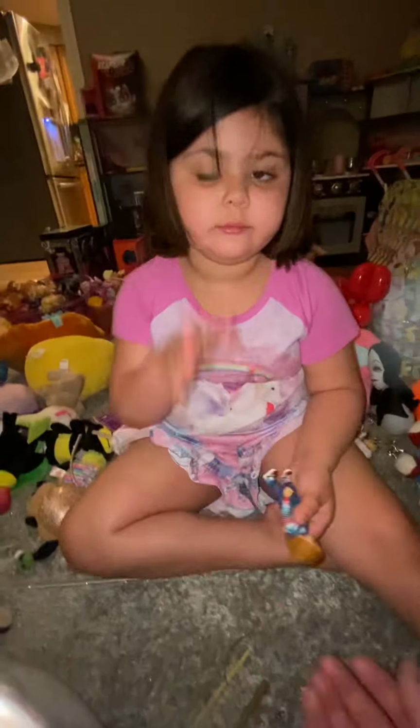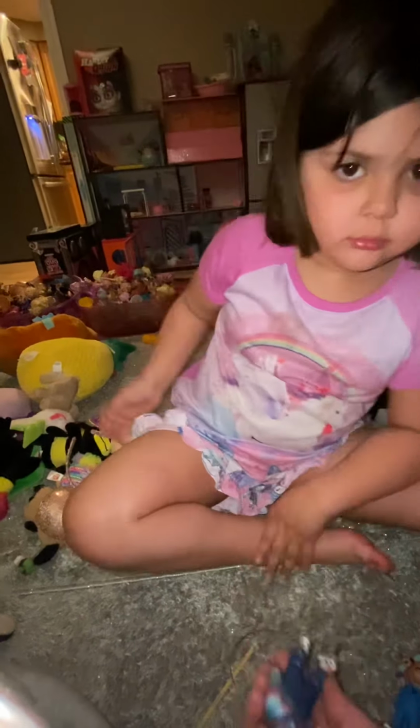Okay, this is his hand. Which way does it go? I don't know which way. Does it go that way? Which way does it go? Don't get that way. No, Mom, can you tell me which way this thing goes? Mom, you definitely have to do this for me. I can't do it. I cannot do it. I'll hold the camera.